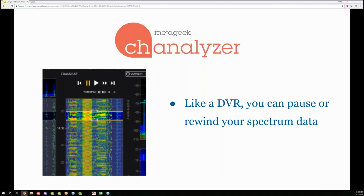Another great thing about Chanalyzer is you can pause or rewind your spectrum data. A lot like a DVR, you can isolate out and set your laptop down and let it record, go get a coffee or something like that and come back and see if you caught the intruder. And I'll give you an example of that here pretty soon.